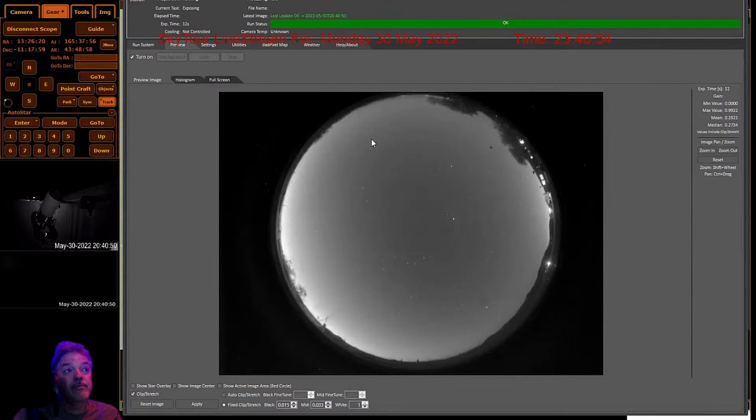One exposure after another. We'll see planes, we'll see meteors, we'll see satellites. We're going to see all kinds of things. And that's kind of cool because the sky's going to get dimmer and dimmer. Yeah. All right. Meanwhile, let's go back over to our other system here.